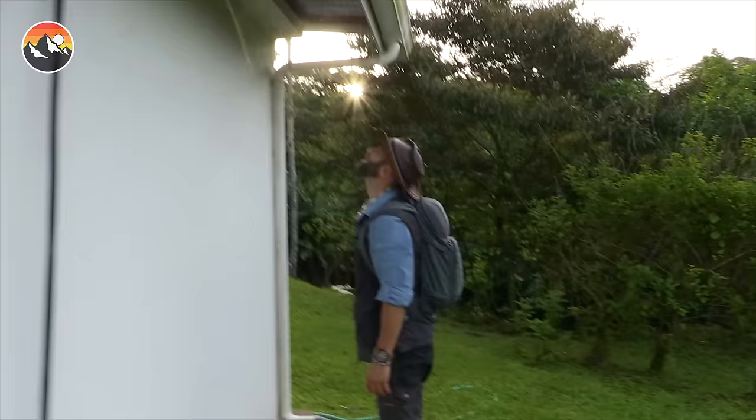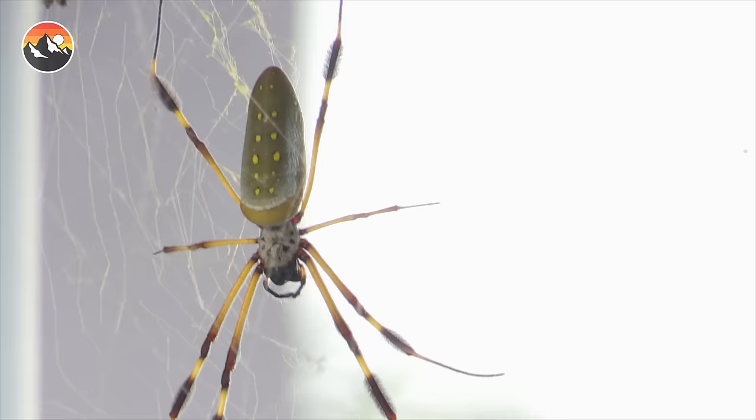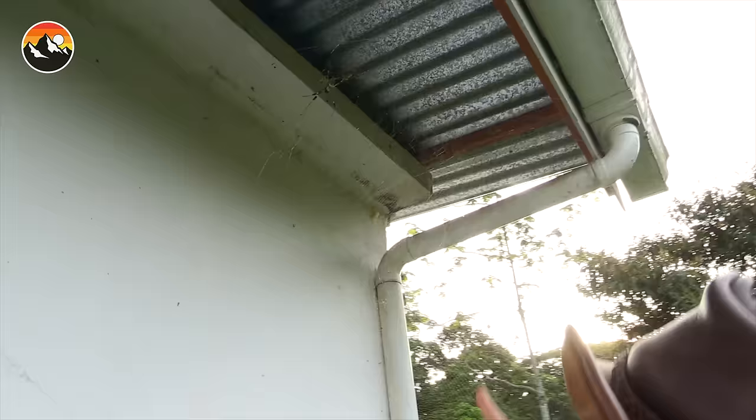What are you looking at? Look at this. That's a golden silk orb weaver. Look at the size of that spider. Now that's a female, for sure. The males are smaller. Whoa, there's more over here. Oh, the whole side of this house is covered in them. Look at this.